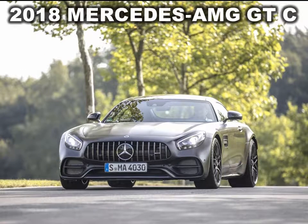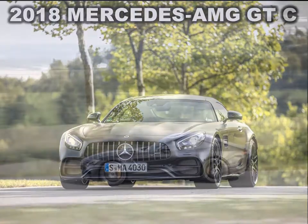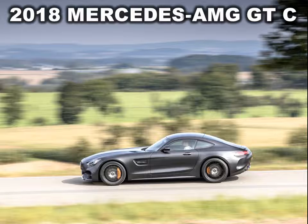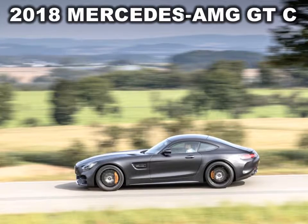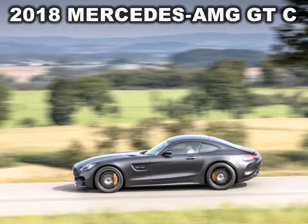Mercedes-Benz and Porsche have not always been adversaries. The two German automotive icons, hailing from east and north of Stuttgart, Germany, respectively, were once occasional collaborators. Not that you'd know that from behind the wheel of the 2018 Mercedes-AMG GT C coupe.